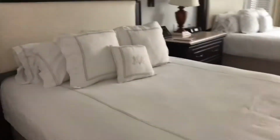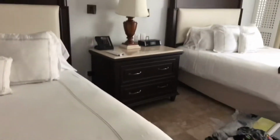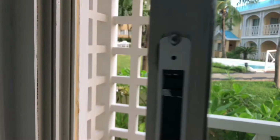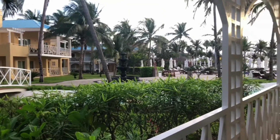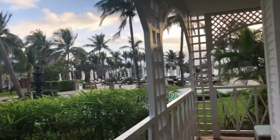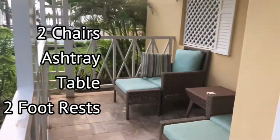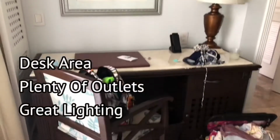Here are the beds. They are so cool. Check this out. And then of course we have this awesome patio, which the pool is actually right outside, which is awesome. Lovely palm tree desk to do some work.